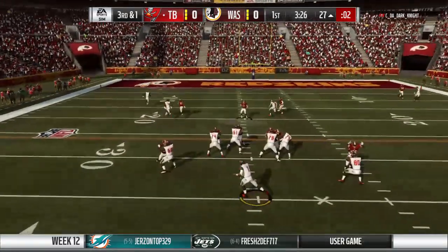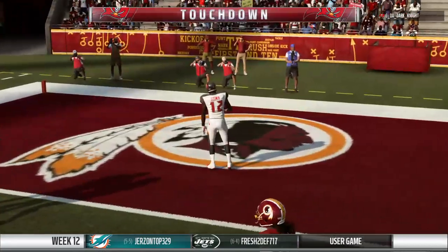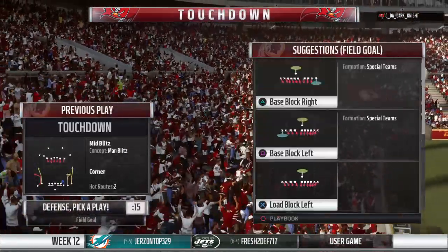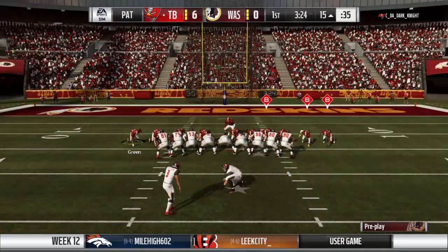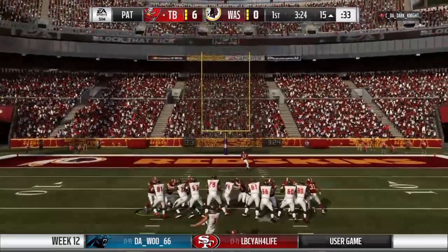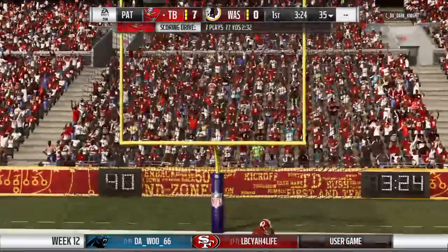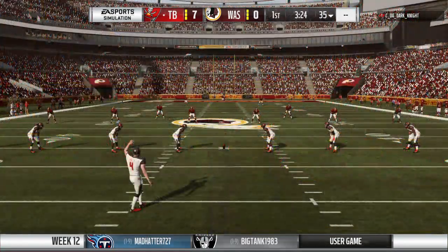To the air again, Newton. And he's into the end zone. Touchdown, Buccaneers. As his guys are in for 6. And the Bucs take the ball down the field and score on their opening drive. Extra point splits the uprights. And it's now a 7-0 game.